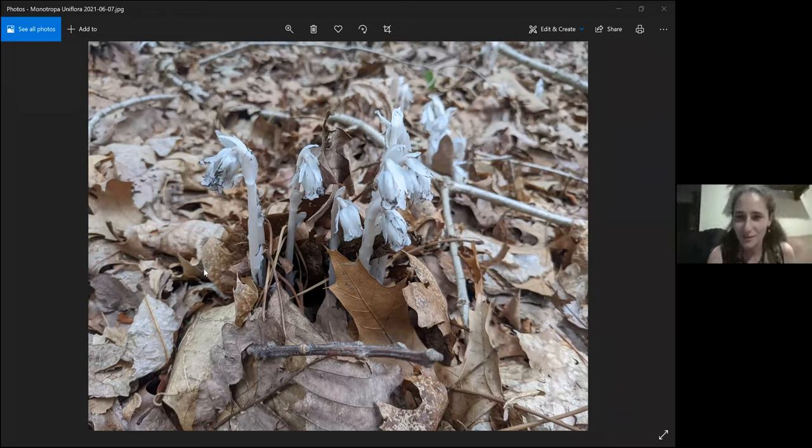Can you see the photo? Yep. So this one I think is pretty obvious, at least even to a newbie, for it to be Monotropa uniflora. Yeah, Monotropa, yes. Success. I named one. It's not a fungus, you know that, right? It's a non-chlorophyll plant. Oh, darn. I thought it was a mushroom flower.